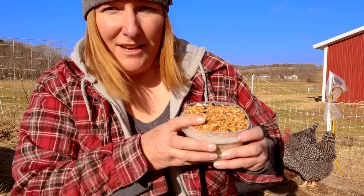It turns out that one reason egg production drops in winter is because chickens have an internal body thermostat. As the temperatures drop, they have to use more of their energy that they're producing inside their body to keep themselves warm. So if we can do a few things to raise the internal temperature of the chickens, they'll lay more eggs. One of the things that we're going to do is supplement with scratch.